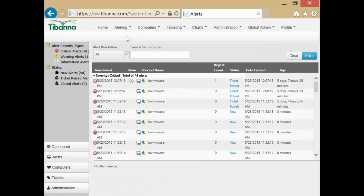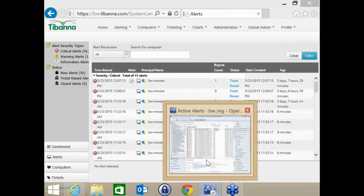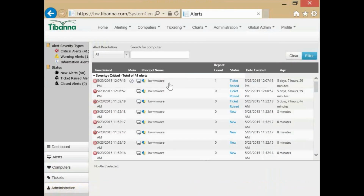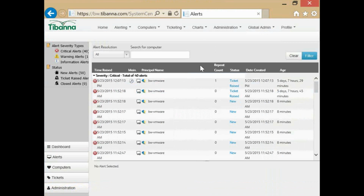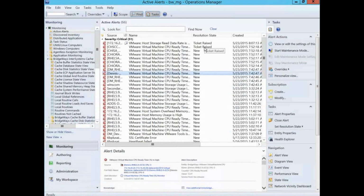So if I go back, I can see that I've got the extra ticket raised because it's now alerting me to that. And what I'm going to try and do here just quickly is bring up the SCOM console, because we're also talking about Tibanna Plus. So I can see that I've got my 3 raised tickets, and just for the demonstration, I will delete one of those alerts. Then go back into the SCOM console, and I can see that that alert has been removed from the SCOM console.